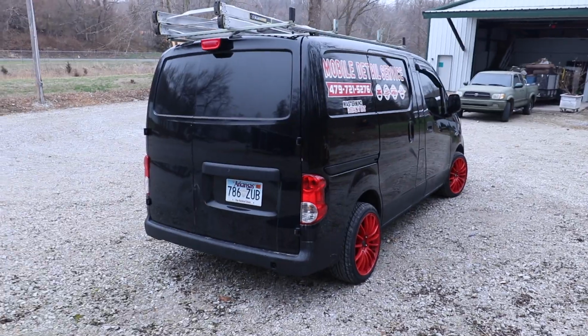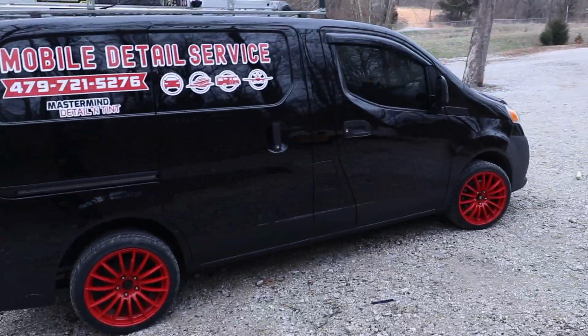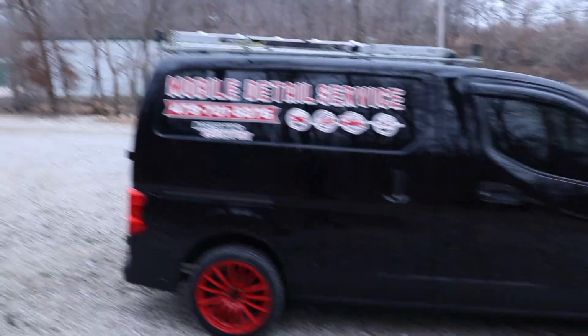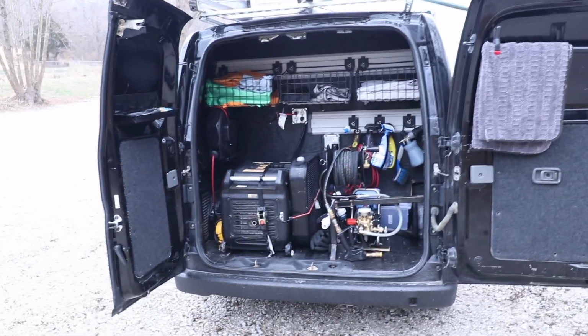But yeah, so far this thing's looking nice and sharp. The red wheels, definitely did it in this thing. So it's definitely getting attention, and I'm happy with what I have so far. So let me start by showing you guys the back, how I have the back set up. All right guys, so here's the back setup.